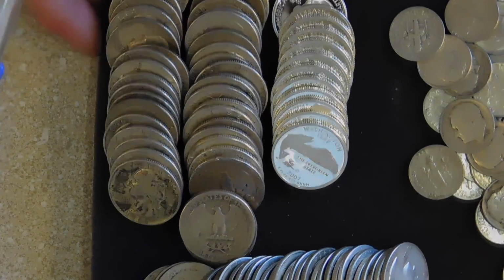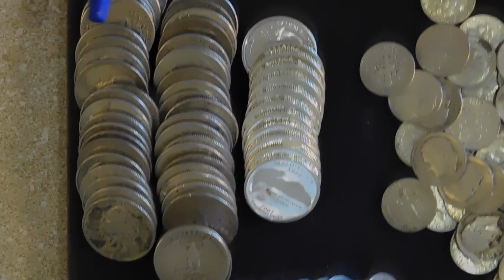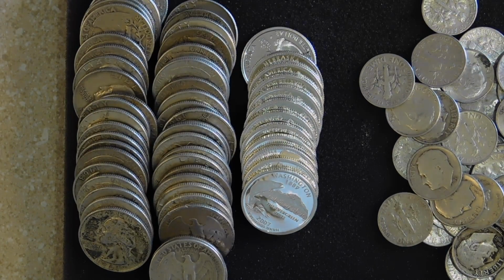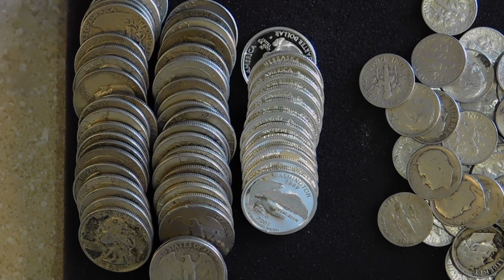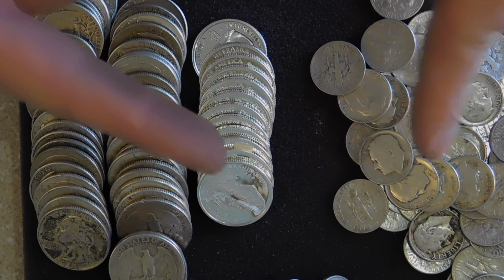76 old quarters and 12 proof state quarters. So that's what I'm going to be putting into my spreadsheet. The only reason I included all of these is because they're all 90% aside from the nickels. But I still want to get some more information on those nickels, so I will see you in a second.